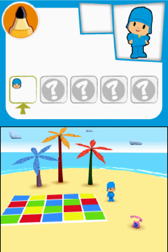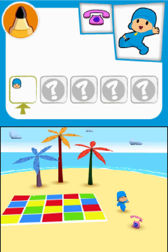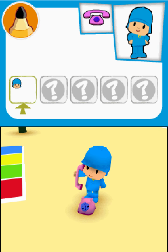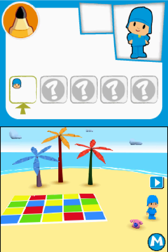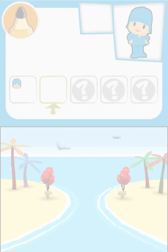This dance floor has taken us to an island. Will they be here? Pato! Don't worry, we'll come and get you right away.